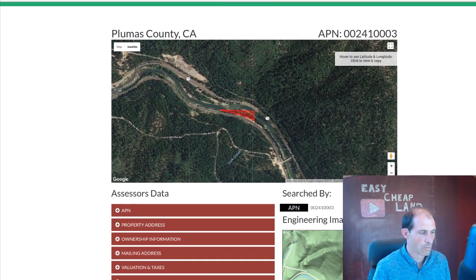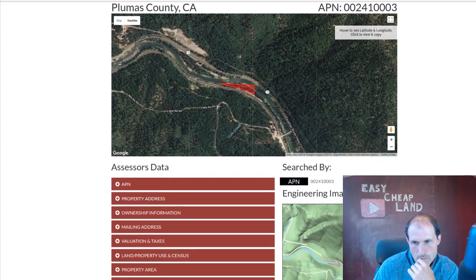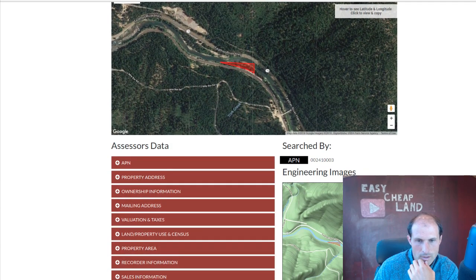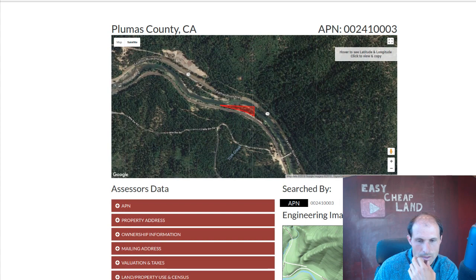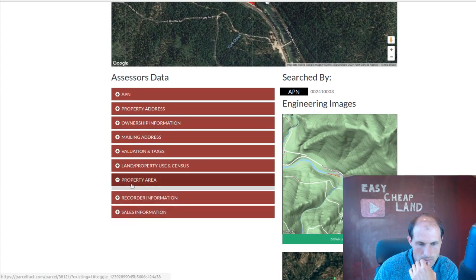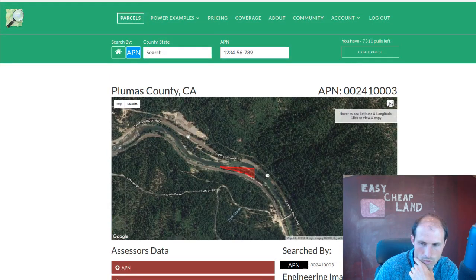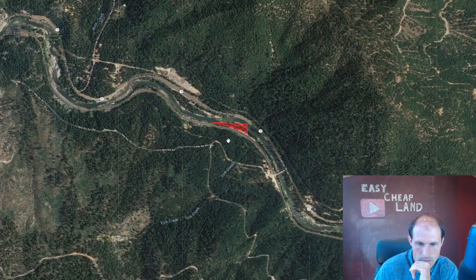That's why I'm going to research it more. That could be nice for everybody involved. The buyer could make out like a bandit. Probably wouldn't take that much time. This looks like a piece of junk property to me. I mean, it's on a river, so that's nice. 1.97 acres. This looks like an old gold mining claim or something.